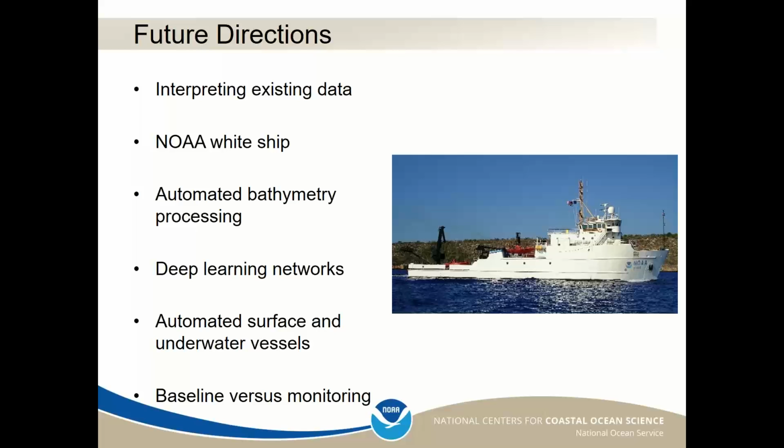There's going to be a need to map deeper areas, and so I think automated surface and underwater vessels are going to be really important. I've heard of people starting to use those. Peter Esselman at the USGS, I think Guy Meadows, they're all thinking about how do we get additional data in these deeper environments and still get high resolution information. And then as we collect more data, we might start shifting from just collecting baseline information to being able to detect changes, to monitor the lakebed as we collect data over the same spots in more than one instance.